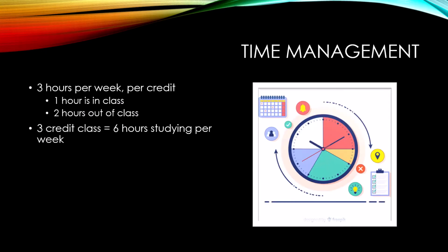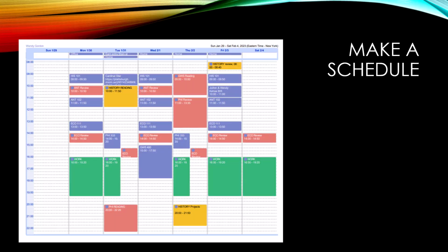Time management can be difficult for college students. You're in a classroom for 3 hours a week, but you should be spending another 6 hours preparing for that class. That's a total of 9 hours of commitment for each 3-credit class. Make a schedule for how you're going to spend that time.